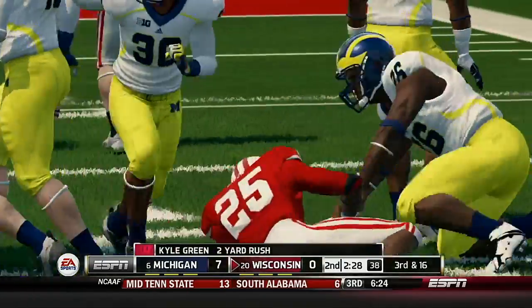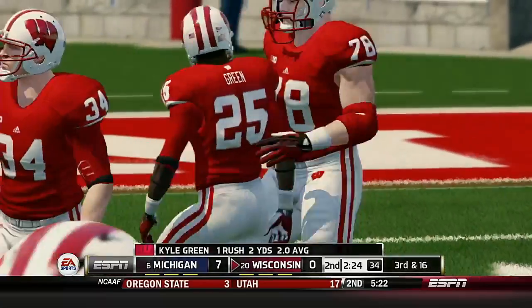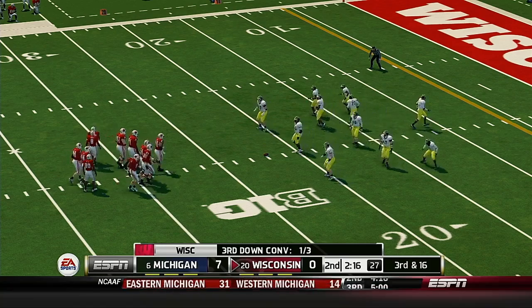Down at the 22-yard line. That's good for a gain of 2 yards. That'll bring up third and long. So another third down here, and this time it's third and long.